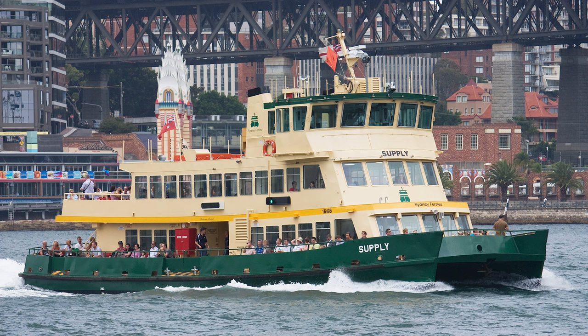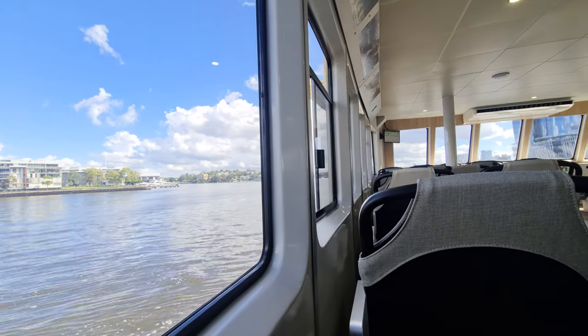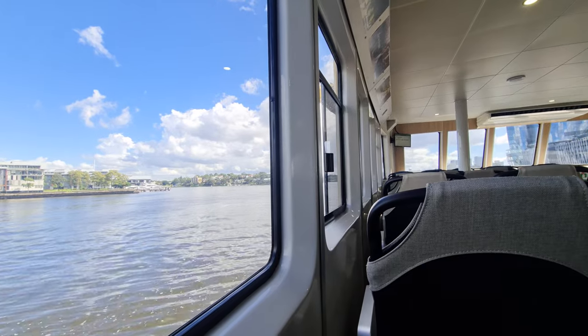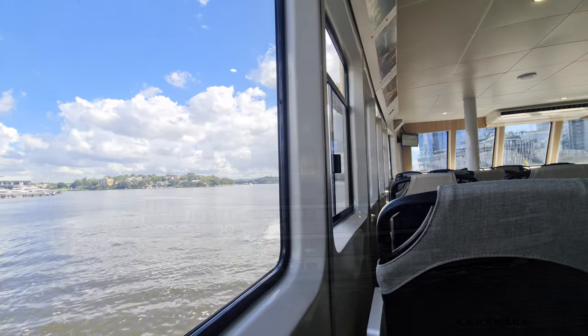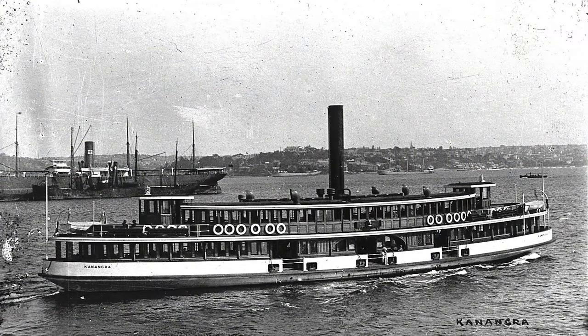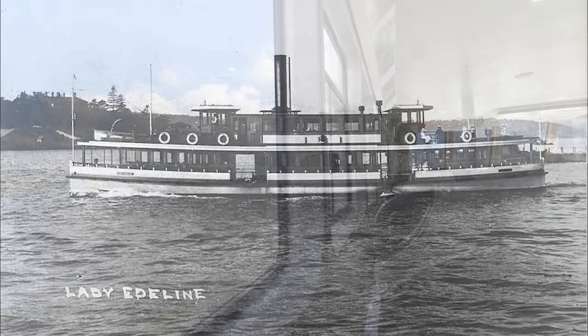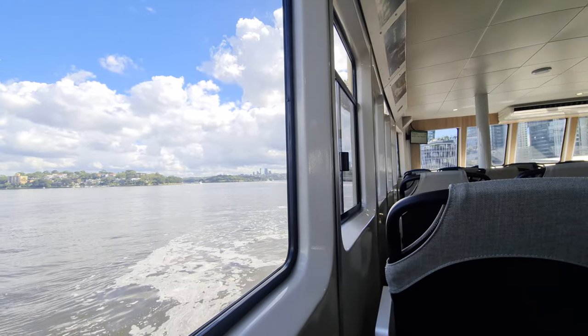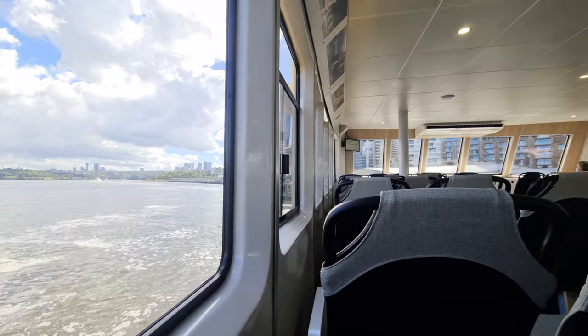Supply, the first of the First Fleet class ferries, was completed in 1984 and all were built at Carrington Slipway's Tomago, which is in my brief Newcastle / Port Stephens stomping ground. These ferries were a necessary purchase, replacing the last of the K-class and wooden lady-class ferries constructed as early as 1913, and after racking up 70 odd years of service, were due for retirement. And that's where the First Fleet class came in, ready to start duties.